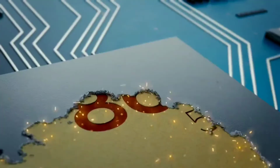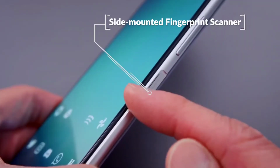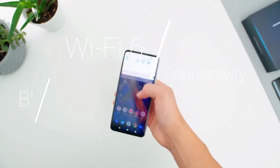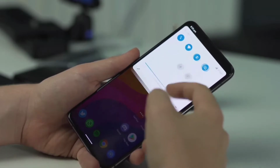As said previously, it has a Qualcomm Snapdragon 865 processor, which is common in a lot of high-end Android phones. It has the Zen UI atop Android 10, it has a side-mounted fingerprint scanner built into the power key, and it supports Wi-Fi 6 if you have that type of router, and it has Bluetooth 5.0, so you're covered there too. It has stereo speakers for those nice sounds when you want to watch our videos.